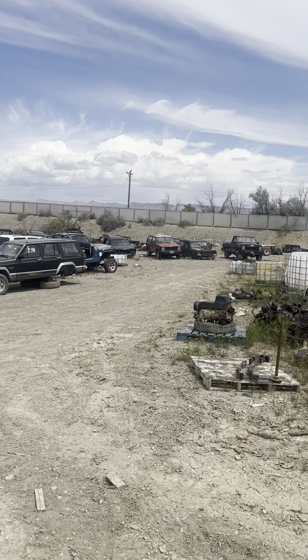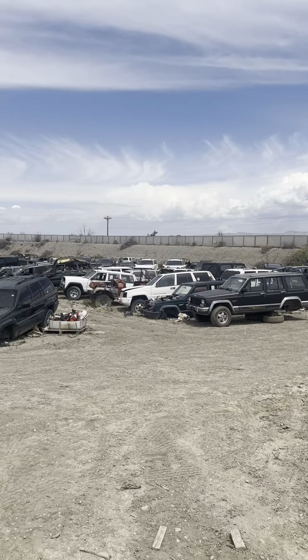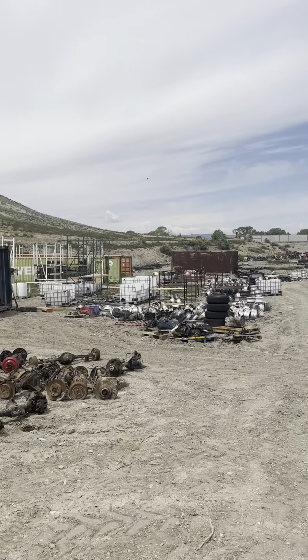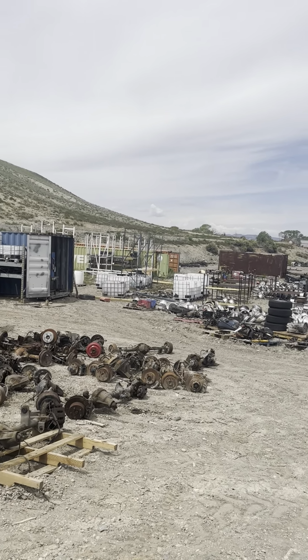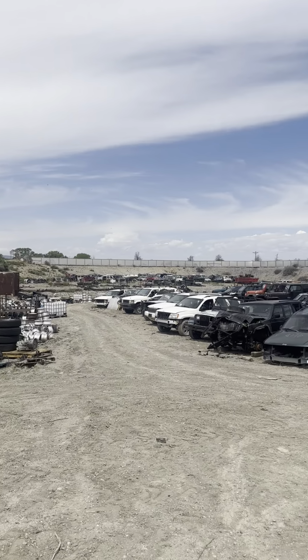Normally we do our East Coast runs in December and March, but I'm going to try to do another one. We have a huge amount of demand for what we sell. We specialize in rust-free, not just used Jeep parts, but OEM rust-free quality Jeep parts. We really try to pride ourselves on the quality part.